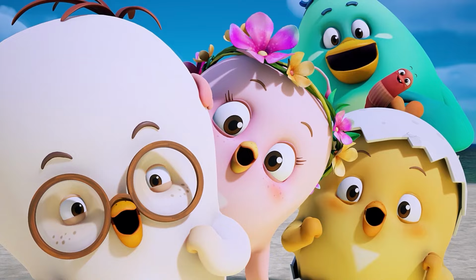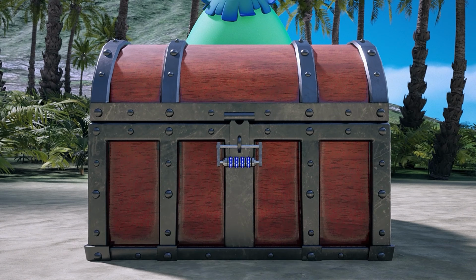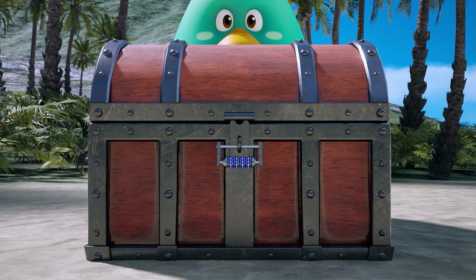Is there really treasure inside it? Oh! There's another chest inside the chest! And this chest has a lock on it as well! How are we going to get this chest open? I don't see a key anywhere either.